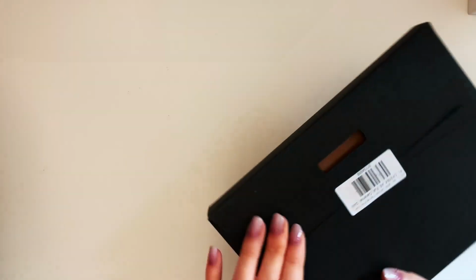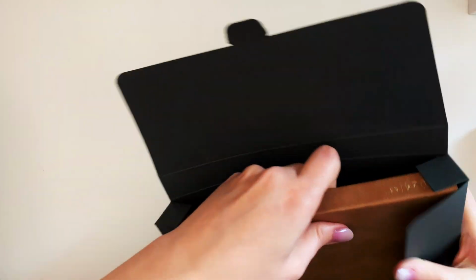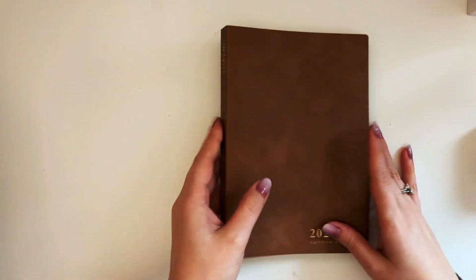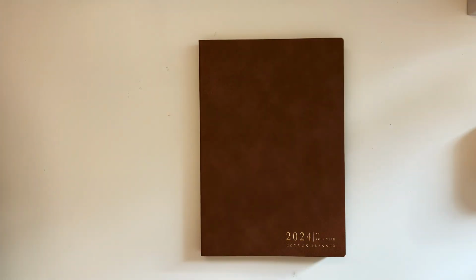So I have this beautiful, gorgeous, amazing Common Planner. This is an A5 in caramel. This is a full year planner, so it's pretty chunky and beautiful. And this is going to be my catch-all planner. So this is going to be for everything.